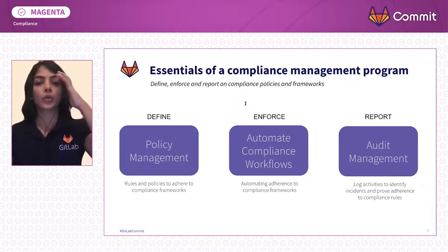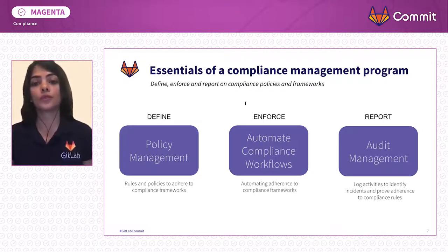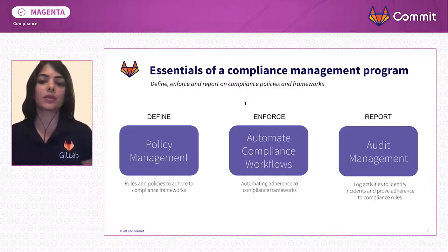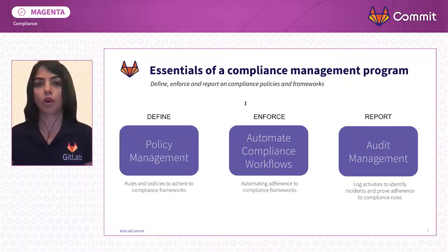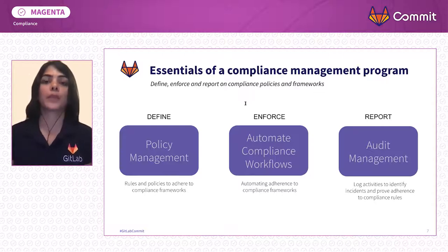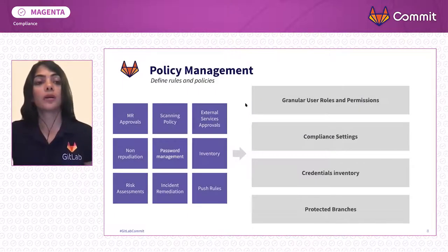So any compliance program that does not bring together all of these controls incurs the administrative overhead of maintenance. Organizations often run the risk of overspending on various different tools, creating data silos, resulting in them being no better than when they started their compliance process. So GitLab being a single application where developers, security, and operations personnel congregate, we are well positioned to automate your compliance processes to answer the questions that may arise from your auditors and leadership team. So let's talk about how we do it, right?